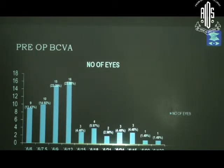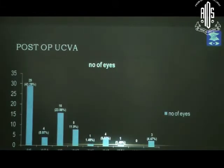Some of them were very regular cones, and then we used the rings for these patients. This was the post-operative uncorrected vision, and you can see most of them were better than 6/12. A few patients had even 6/60 vision, but these were patients who did not want keratoplasty, who wanted a solution. They had minus 20s, and you can't correct a minus 20 even with an ICL. You can probably bring it down, correct about 18 diopters. So they had some residual refraction.